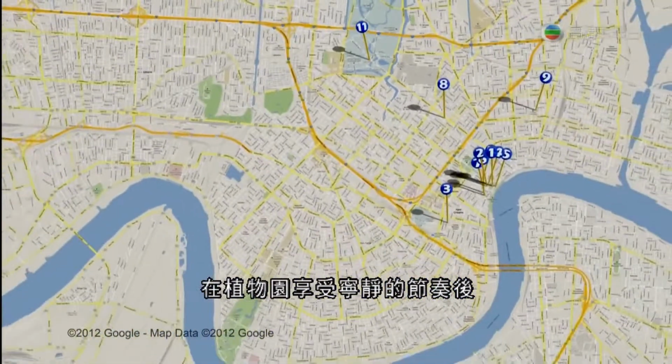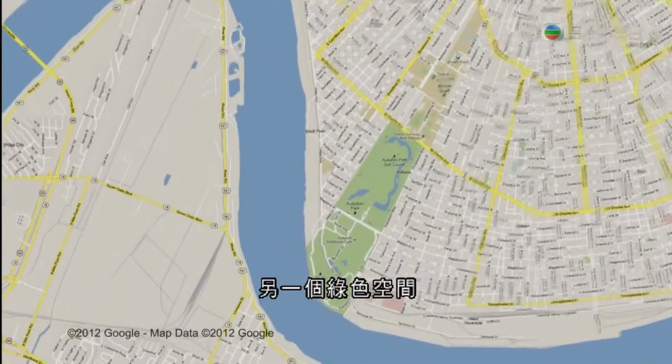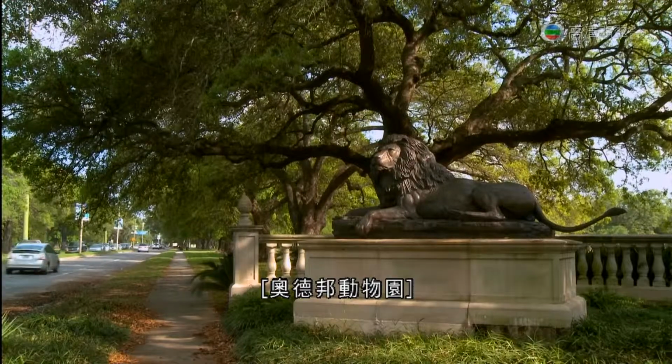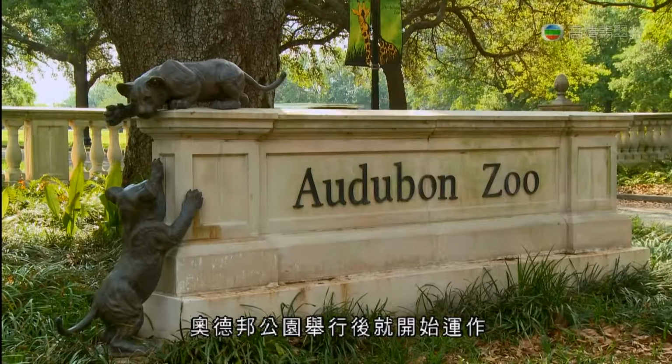Following the peaceful rhythm of the Botanical Garden, let's now move on to another green space in the center of New Orleans, the Audubon Zoo. This zoo has been in operation since the 1884 World Expo held in Audubon Park on the banks of the Mississippi.